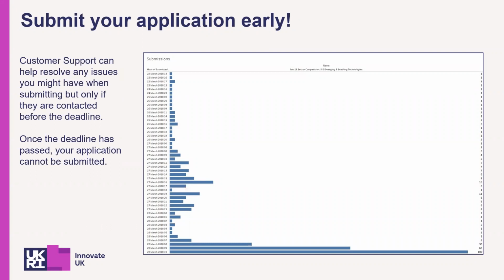We do also ask you to submit your application early. This is a quick graph that shows just how busy our website gets, with lots of high traffic before the deadline time. So we do ask that you submit your application early, and if you have any issues, to contact our customer support team, as they can help you resolve any issues that you might have while submitting, but only if they're contacted before the deadline. Once the deadline has passed, your application cannot be submitted.